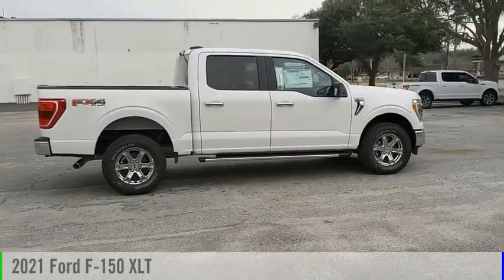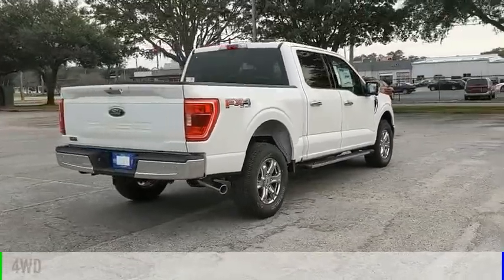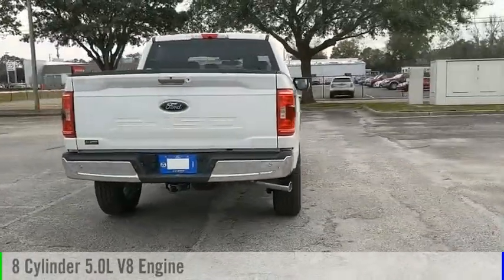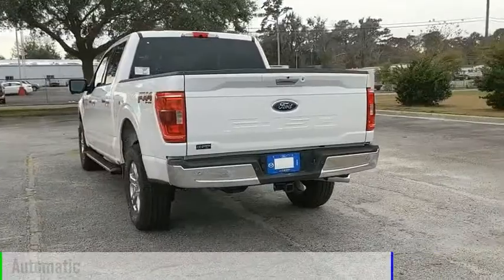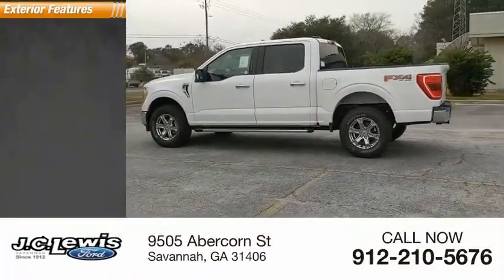Take a ride in the 2021 F-150. This vehicle is powered by a four-wheel drive, eight-cylinder, and comes with an automatic transmission. This vehicle has less than 100 miles. Here are some of this vehicle's great options.